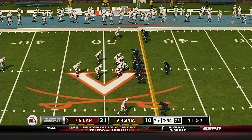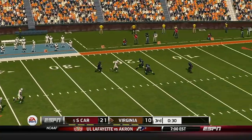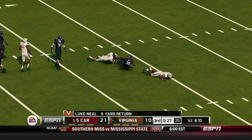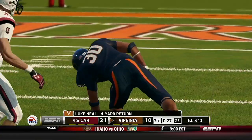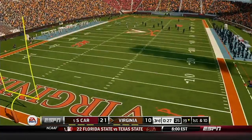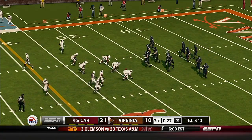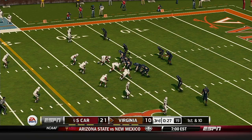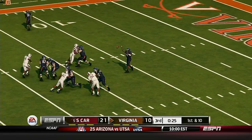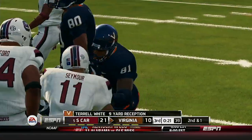Kelly awaits the snap. Neal takes it to the 15, and down he goes at the 19. You know, they'd like to do something a little more than they did on their last drive when they had to punt the ball away. If they're going to make a comeback in this game, it's going to have to start now. This offense has to get rolling. Dumps it complete, the tight end over the middle.